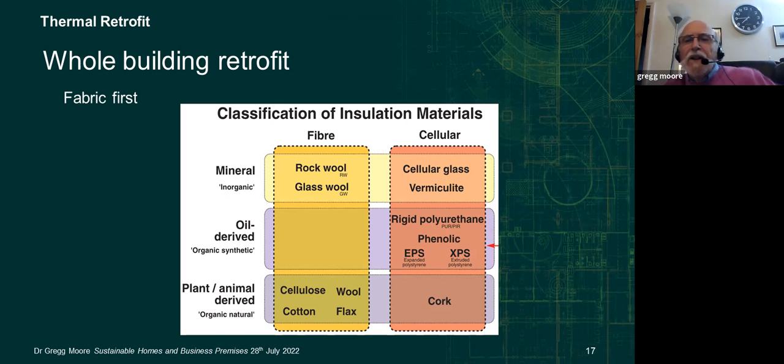Expanded polystyrene and extruded polystyrene, all those things, as it says on the diagram, are derived from oil. And cork. You can also buy sheets of cork as insulators, and obviously that's plant-based. I should have mentioned that rock wool, glass wool, recycled glass and vermiculite come from minerals.